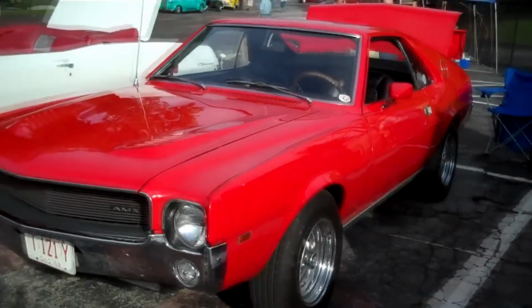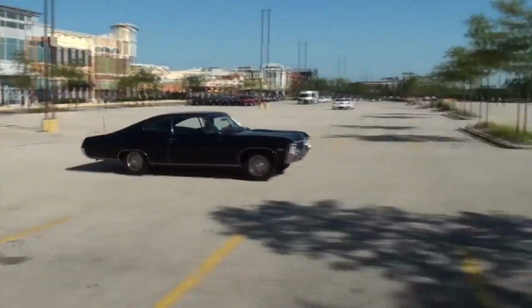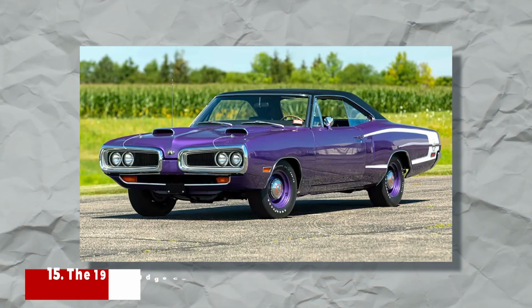Grab a coffee and let's roll into 15 forgotten muscle cars that deserve a comeback. Lost legends begging for a second shot. Number 15. The 1969 Dodge Coronet Super Bee 440 Six Pack.